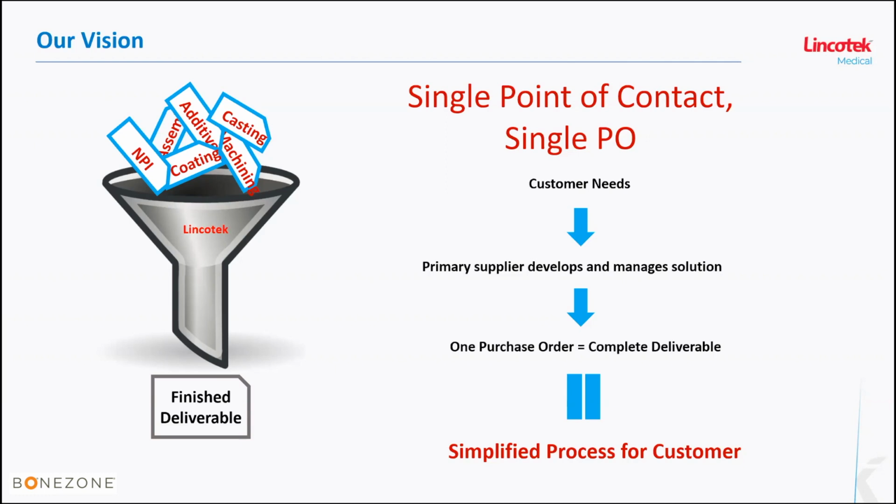We start with our customers' needs, and as the primary supplier, we develop and manage a solution unique to that product. The solution may be entirely in-house, including development, casting, machining, coating, or even additive manufacturing, but also requires the use sometimes of other sub-tier suppliers within our own supply chain network. Regardless, this alleviates the burden and resources needed for supply chain management from our customers.